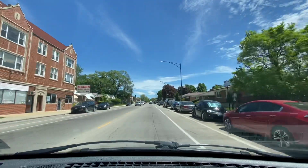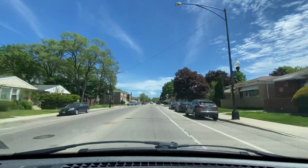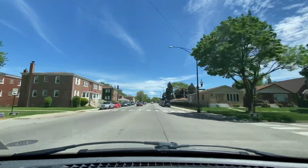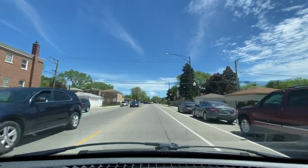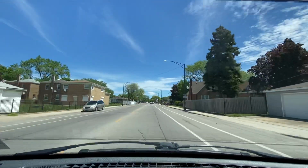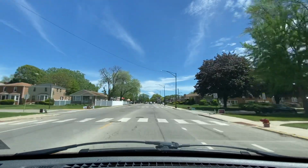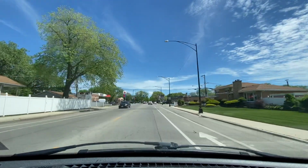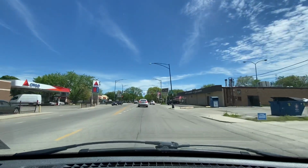Looks like we're passing some residential homes on my right and on my left-hand side. We're now passing Prairie Ave, 83rd and Prairie Ave. We have blocks on the left and on the right of us. We're now passing Calumet. We just passed Calumet Ave. We have a Citgo gas station on our left-hand side. They got regular gas for $5.19 per gallon.